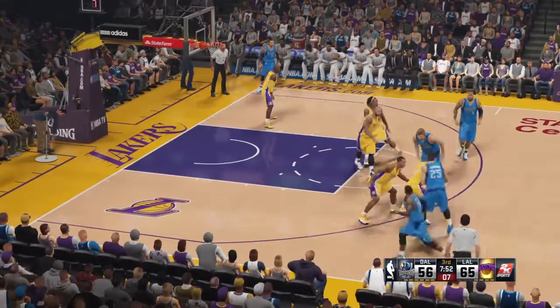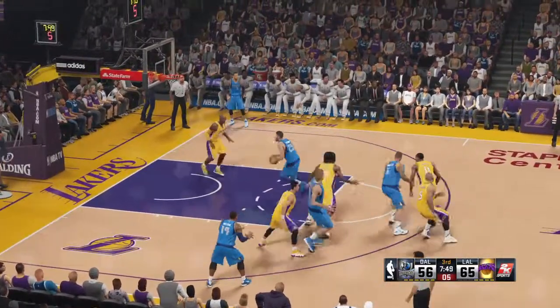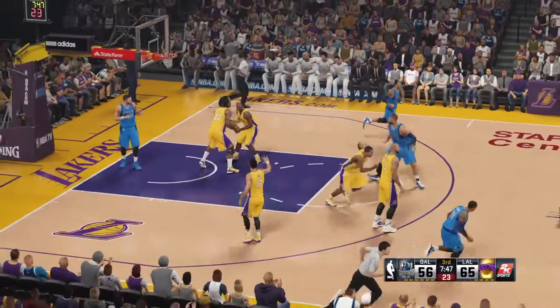And thank you, Doris. 6 to shoot. Chandler with a screen for Parsons. Rejected by Bryant.